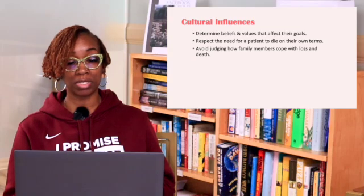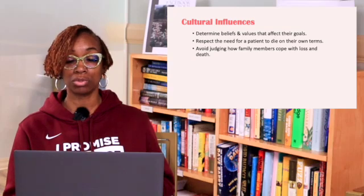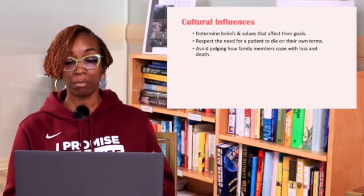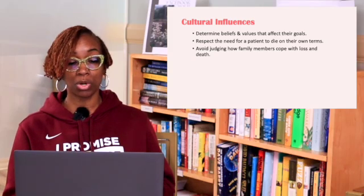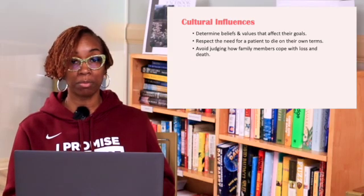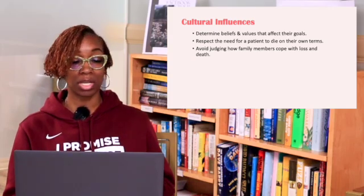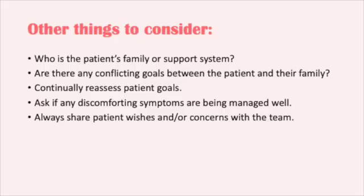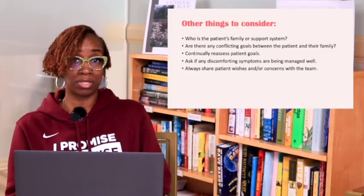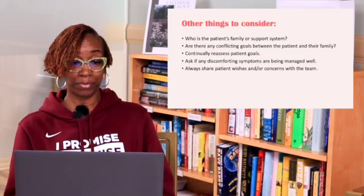Respect the need for the resident or patient to die on their own terms. So even though it may not be something that you're used to or that you think may be important, it's important to them. Avoid judging how family members cope with the loss and death. Some family members may show and express that loss differently than others, and it's just a matter of respecting that and not judging it. Other things to consider: who is the patient's family or support system? Do they have any? Many of our residents may come here and not have any family or friend support.